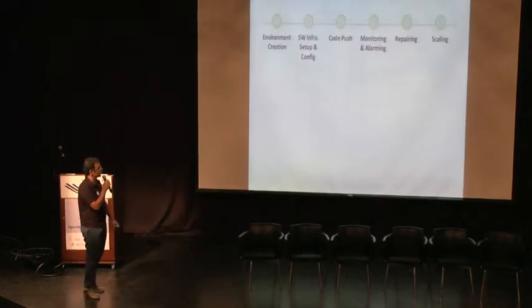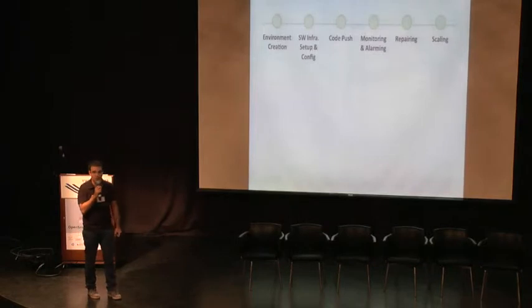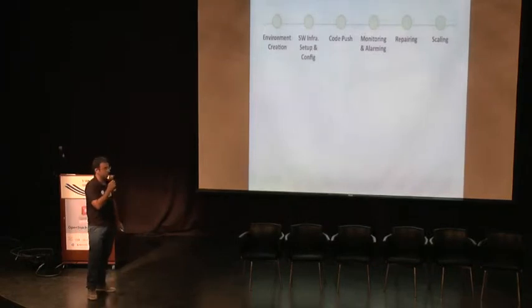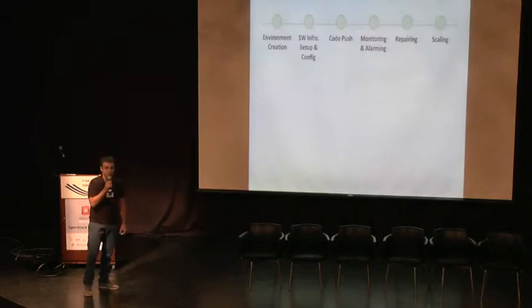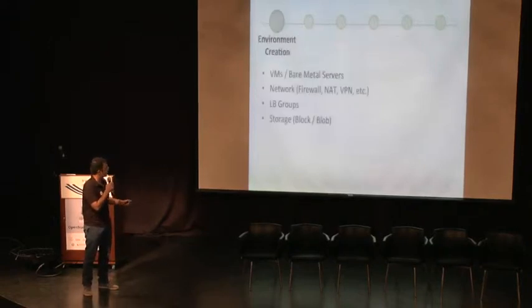And there are tools like Ceilometer if you're doing monitoring, or Graphite. If you're doing environment creation, there's some stuff around that. But it's really about combining all the aspects together. So let's dive into each of those aspects and see what they mean.